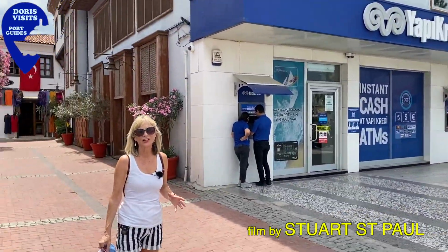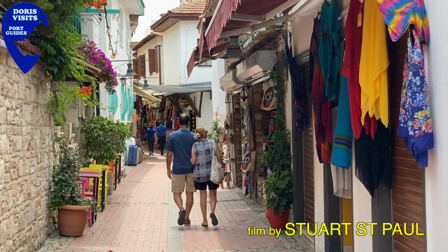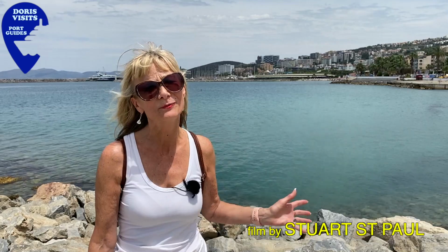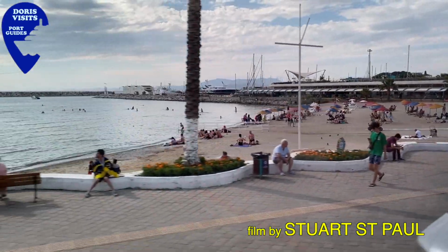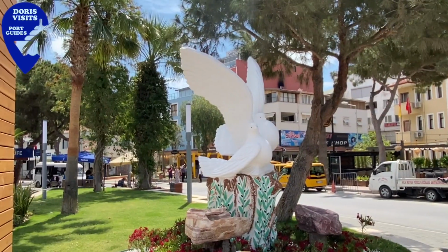Almost opposite the ship, if you turn right just past the bank, is the old Town Bazaar, famous for its genuine fakes. And if you turn left from the ship, there are plenty of beaches where you can swim. But if you want the best beach, it's Ladies' Beach, and it's beyond the castle the other way.